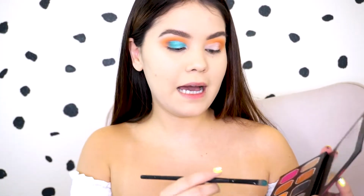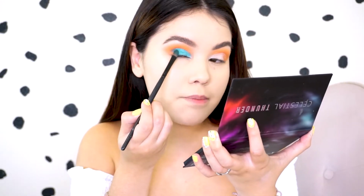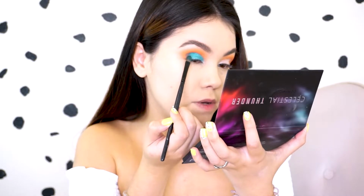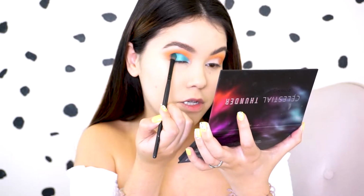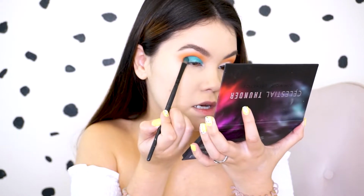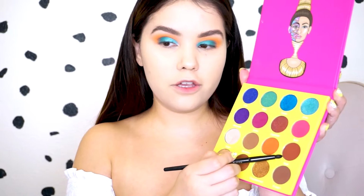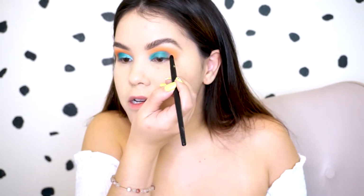Towards the end of the eye, I'm going to be grabbing the shade Mystic Eyes from the Dominique Cosmetics Celestial Thunder palette. I'm just going to apply it right in here so we can start blending it in with the orange. Now I'm going to be using this really tiny pencil brush, and I'm going to be going in with the shade Ada on the Juvia's palette, and I am going to be cleaning up the cut crease.